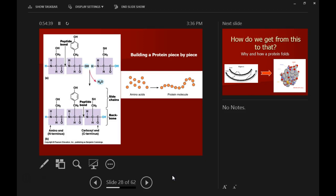Now with proteins, those covalent bonds that join one amino acid to the next along our chain are all called peptide bonds. It's probably a little easier to remember than glycosidic linkage or ester bond. These are just called peptide bonds. It's the covalent bond that joins one amino acid to the next in a polypeptide. So this is held together by peptide bonds.